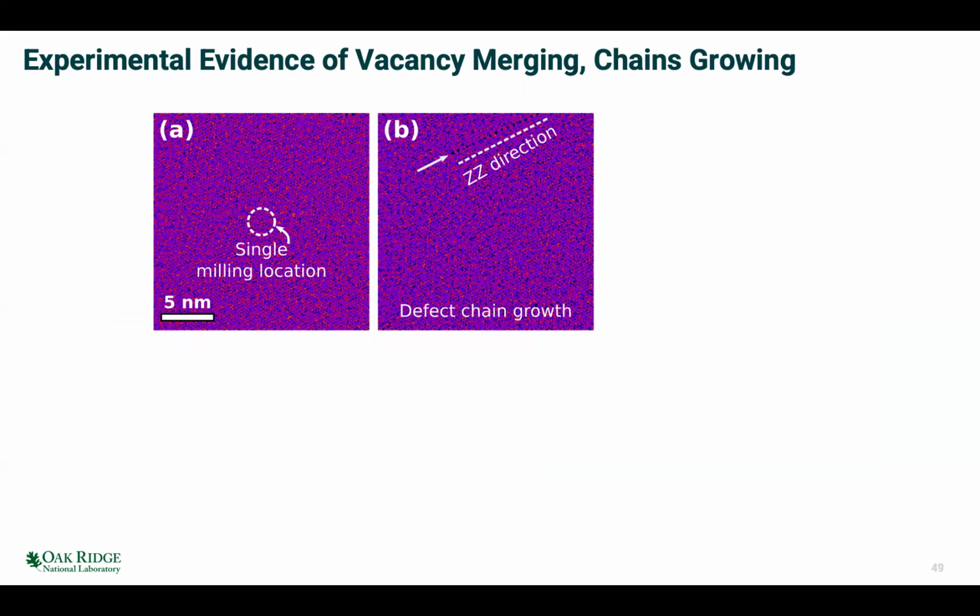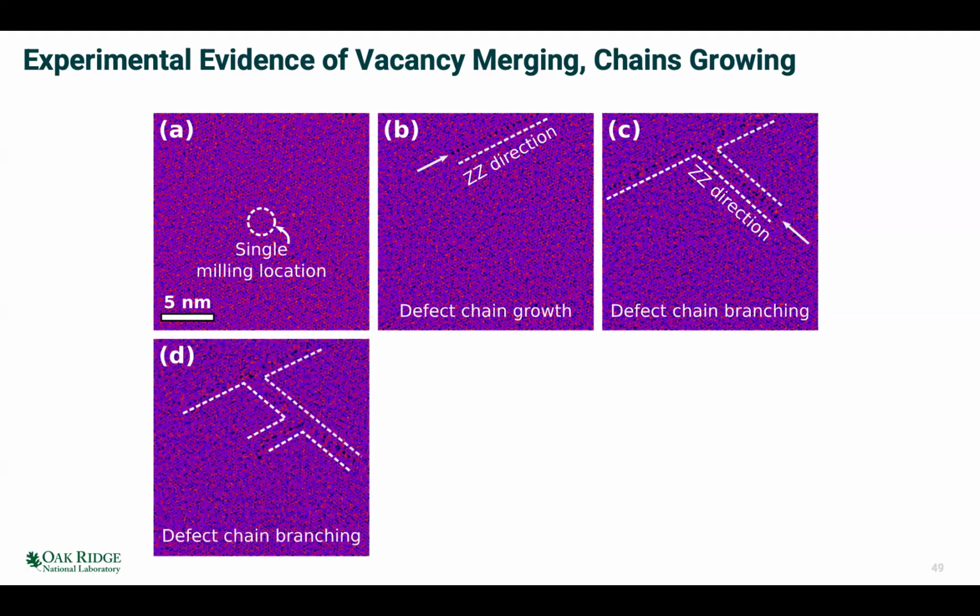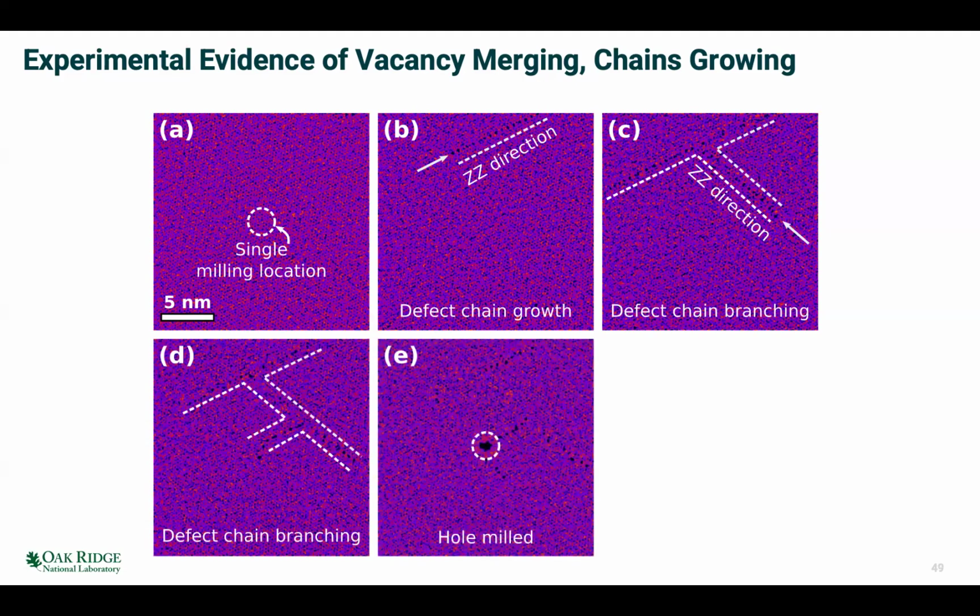And we could see that off in the distance here, we saw exactly this kind of zigzag, in the zigzag direction, this defect chain forming. Again, we're drilling here, but the defect chain is forming out there. At some points it might branch a little bit, and then it might branch again, and then eventually it'll make it all the way to where you're drilling, and that's when we actually form the hole, right?